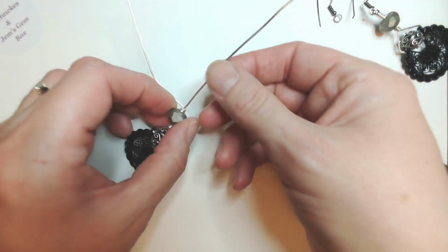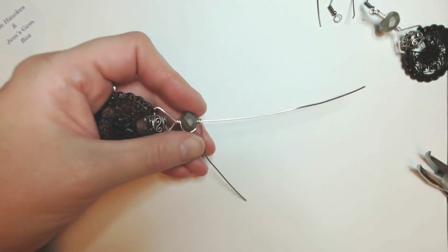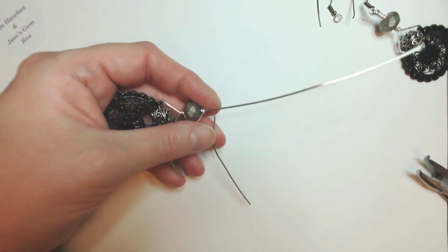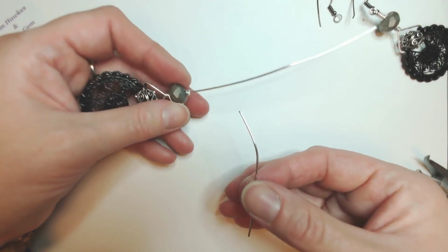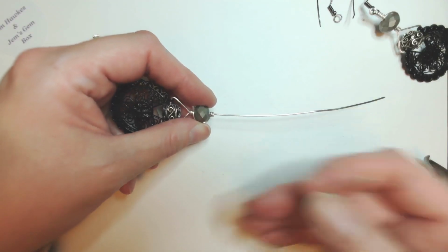And what I'm going to do now is flip this over to look at the back of the design, and I'm going to trim away my excess. All of these offcuts are large enough to make into components. I will turn that into an S hook or a J hook to make my own findings for project designs which are all made out of wire.